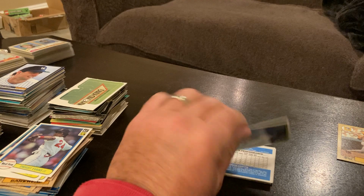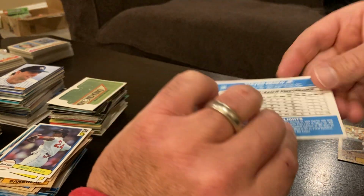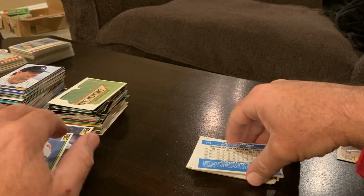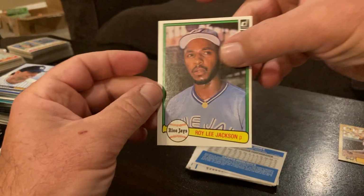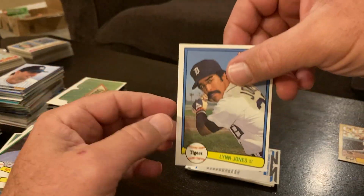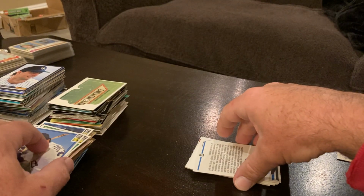Oh, I saw Junior. I thought Cal Ripken Jr., but it says on the back Steve Renko Jr. I didn't know he was a junior. It doesn't say he's a junior on the front. Roy Lee Jackson. These are nice. Lynn Jones. As a kid, I couldn't understand how a man could be named Lynn.